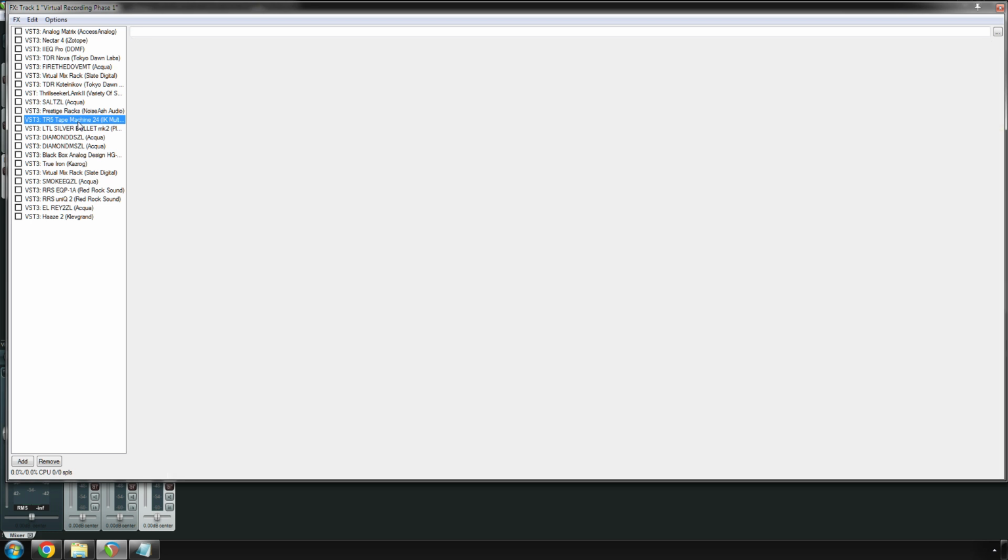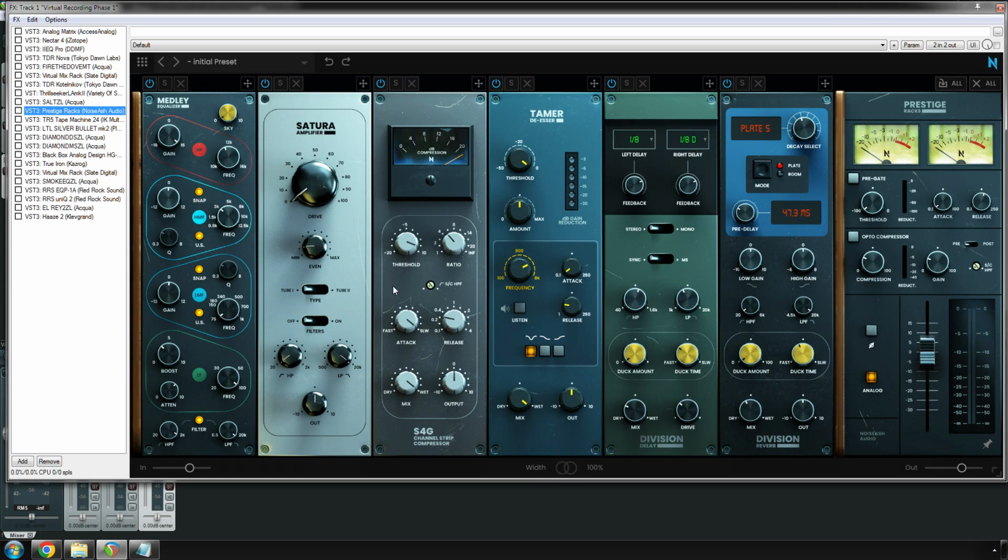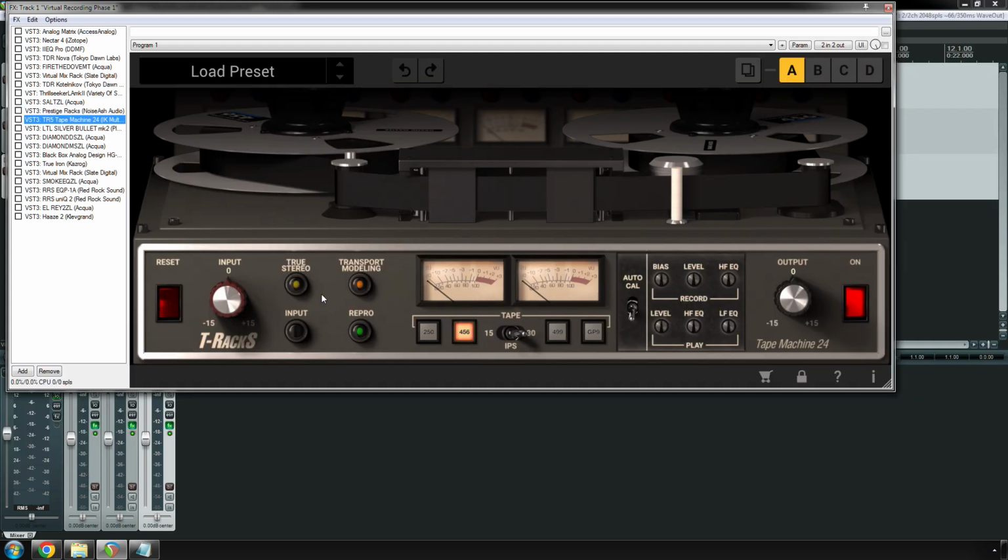Even though Salt does take care of the EQ, it obviously doesn't do as much as Salt does. I mean, this is a lot of stuff all in one plugin for $30. Anyway, moving on.